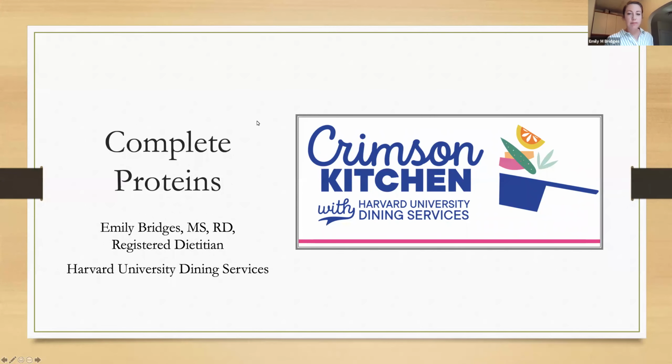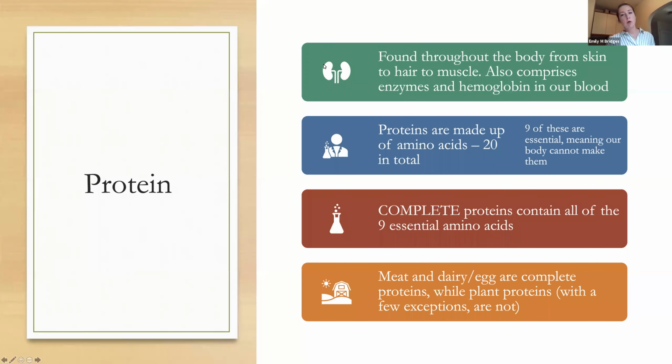Okay, so protein. Protein is found throughout our body. It's in our skin, it's in our hair, it's in the muscle that we have. It also comprises enzymes and hemoglobin in our blood. So it serves a lot of really vital functions in our body, and it's pretty important to have in your diet.